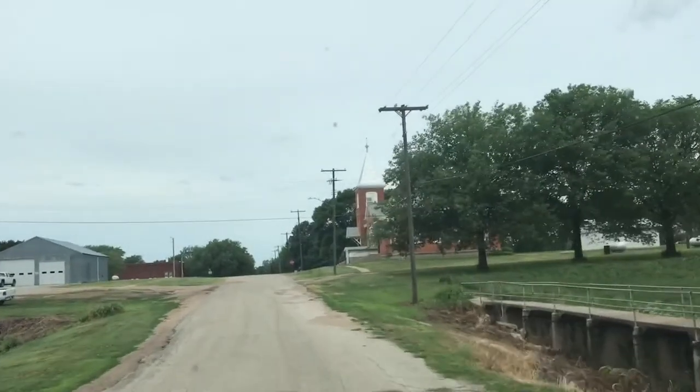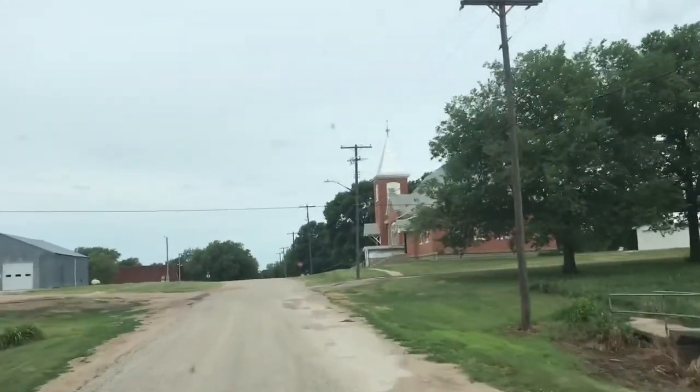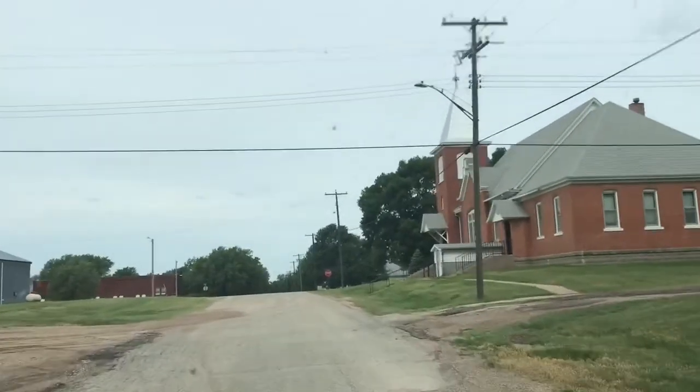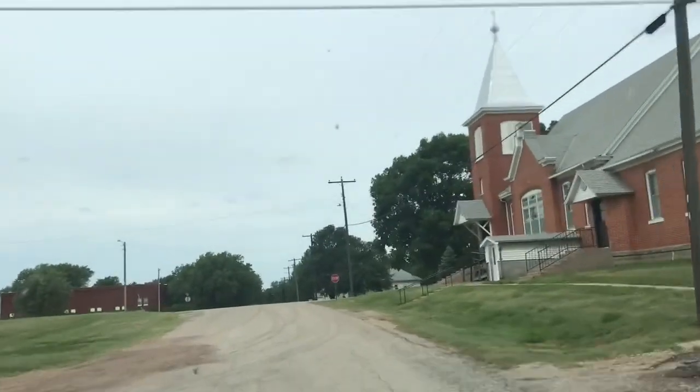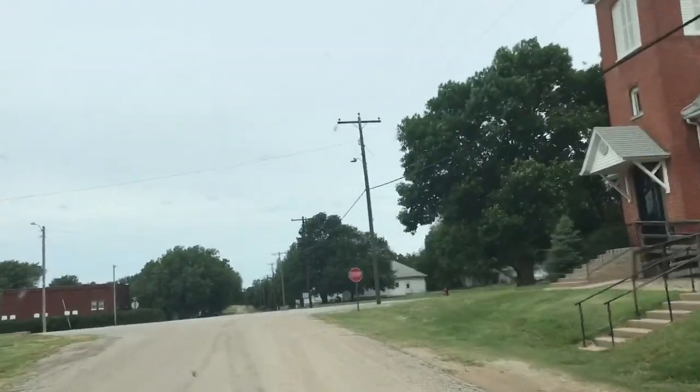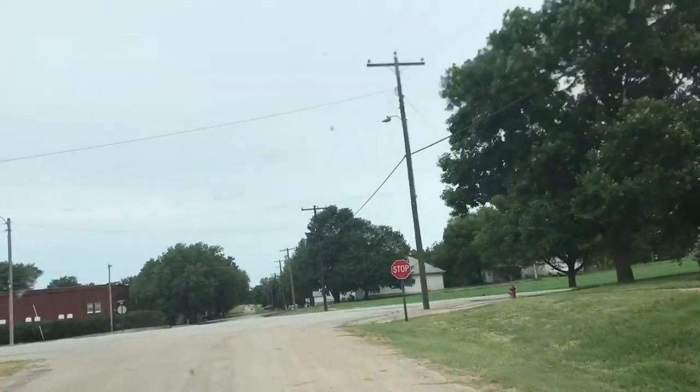But one of the places that I want to visit is the Lutheran church here. Last time I was here was at my grandma's funeral. I always thought it was one of the cutest churches.